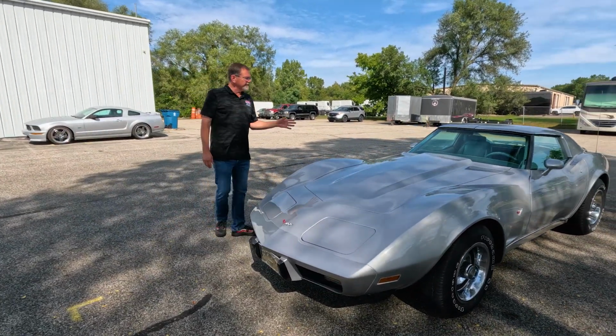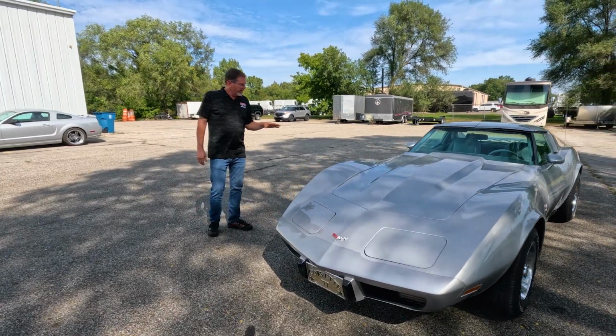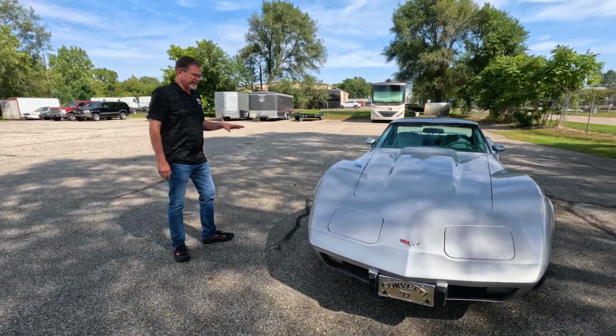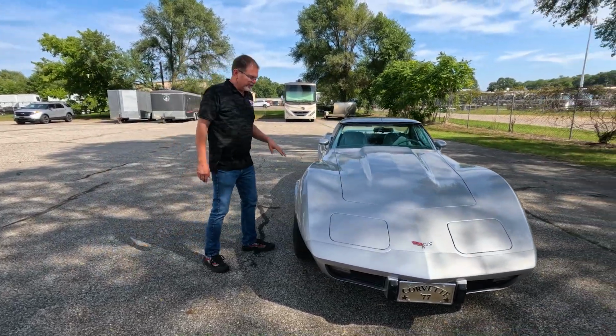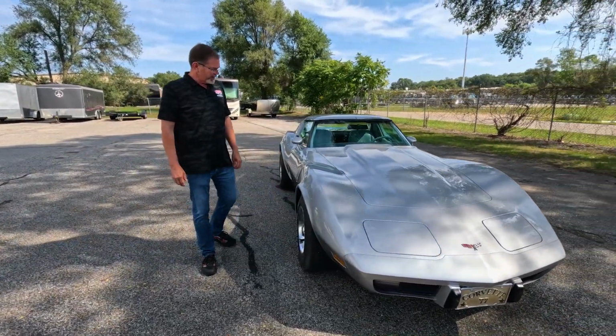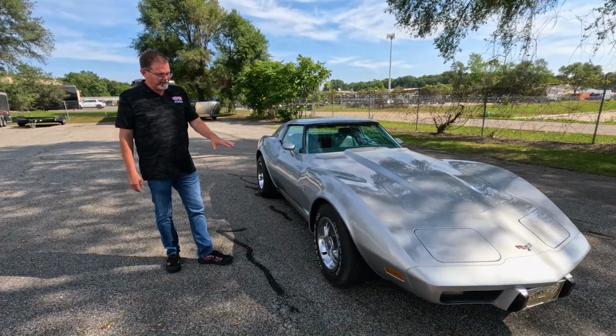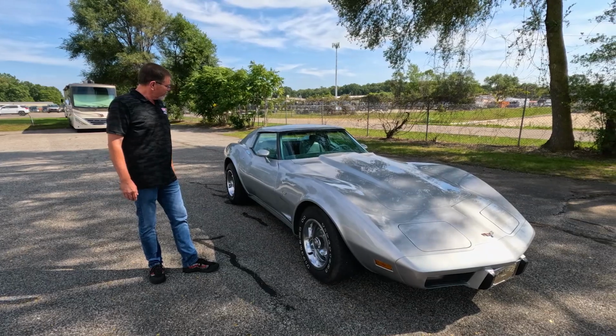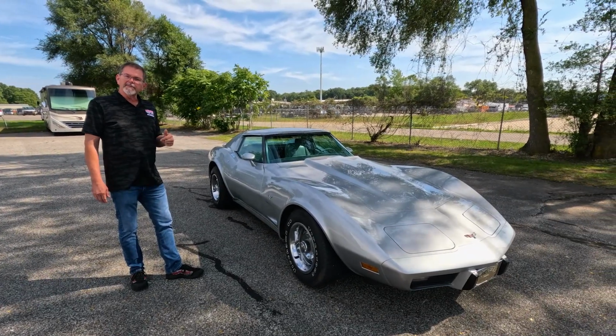Highly original car. The interior looks very original. It definitely has been repainted at some point. It's in better condition than it would be if it was still the original paint, but shines very nicely. It's got great curb appeal with the factory Chevy Rally wheels. So we're gonna grab the other camera and go for a test drive.